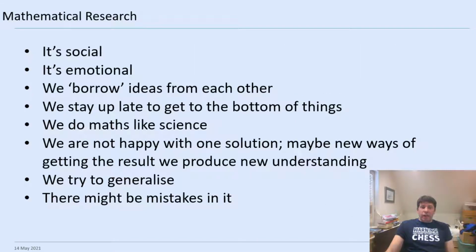It works here. So what I find interesting is, what is mathematical research like? Well, firstly, it's social. It's something that people do together. It's emotional. In other words, I was frustrated when my answer was a bit clunky and didn't really work, and Rob's was much smoother. I was like, why didn't I think of that? We borrow ideas from each other, giving each other credit, of course. We stay up late to get to the bottom of things, so it was 1:30 in the morning by the time I'd actually got to the bottom of this, and I just collapsed in a heap after sending an email.